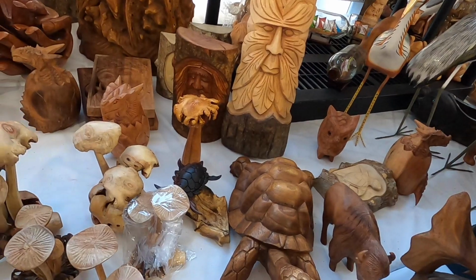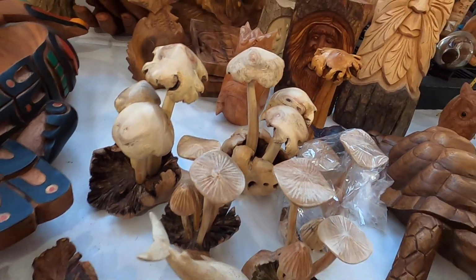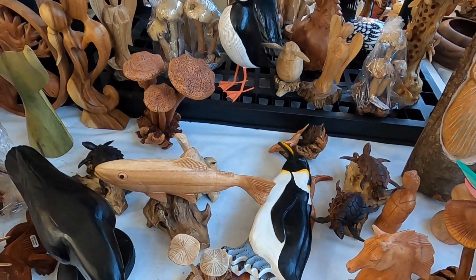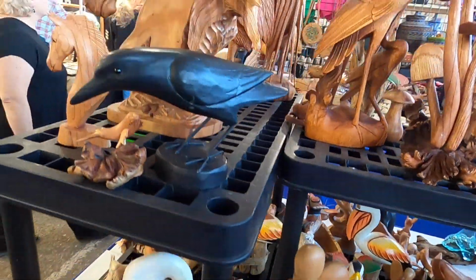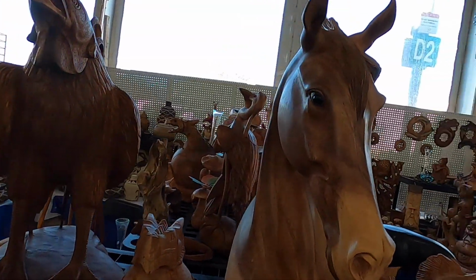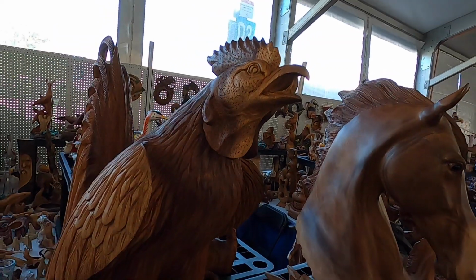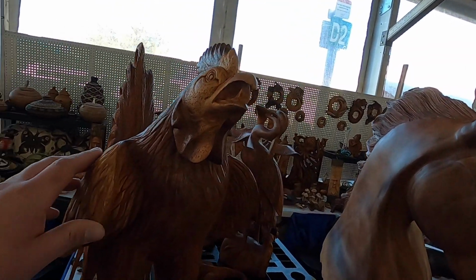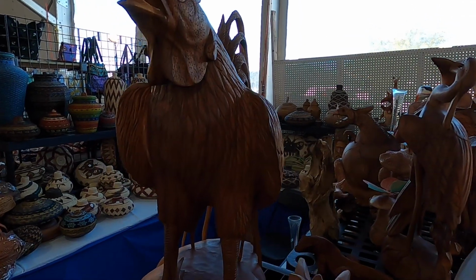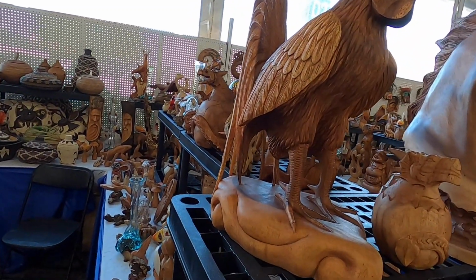I love the little boomer sculptures. Champiñones. Lots of cutie little wood guys. That is my poor attempt at a rooster call. And the old man. Oh yeah, the green man.